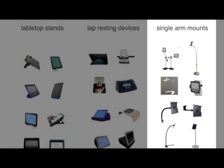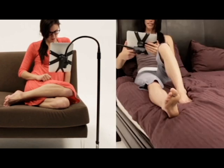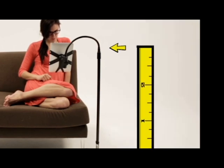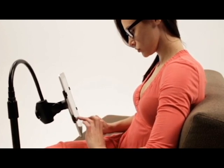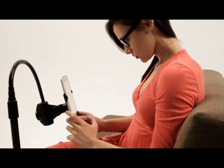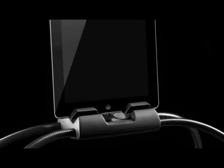Single arm mounts don't require resting on your body, but do require an adjacent surface to either stand on or be mounted to, which makes them too large to be portable, and because the tablet attaches to one single arm, there is unwanted movement when browsing or typing. To date, a quality solution hasn't been available for the way we most often use our tablets, that is, until now. Introducing Tablift.